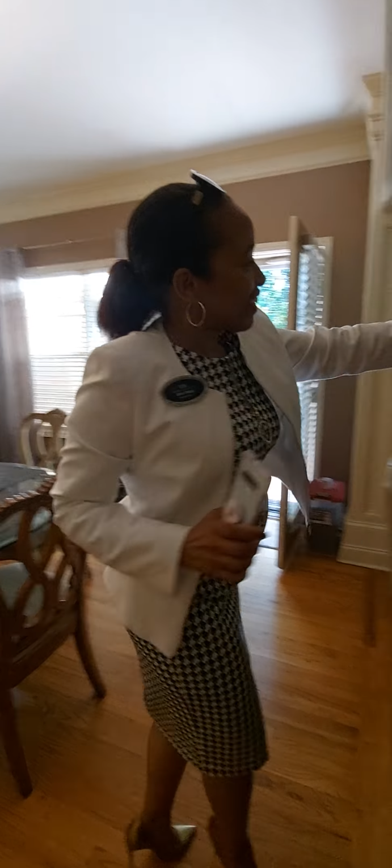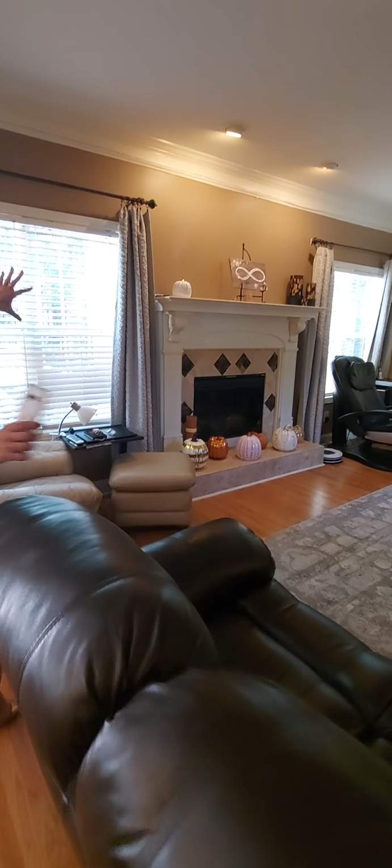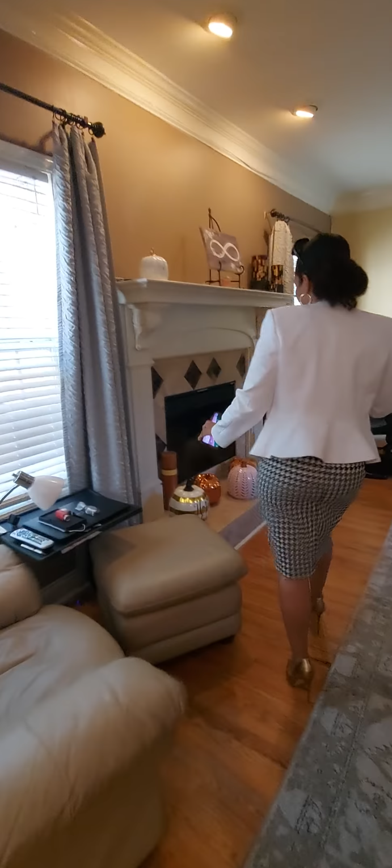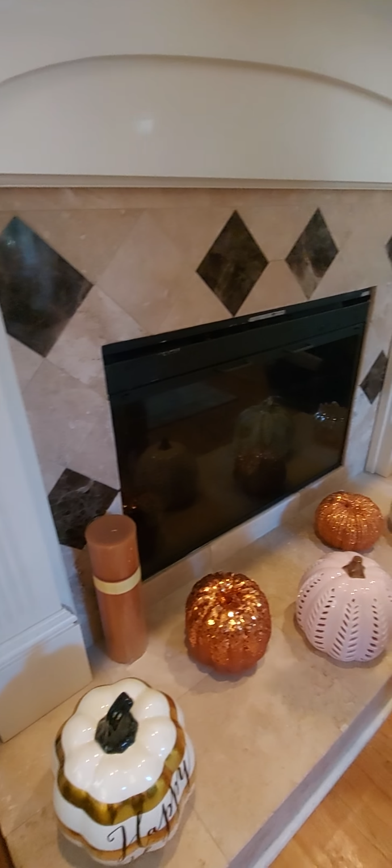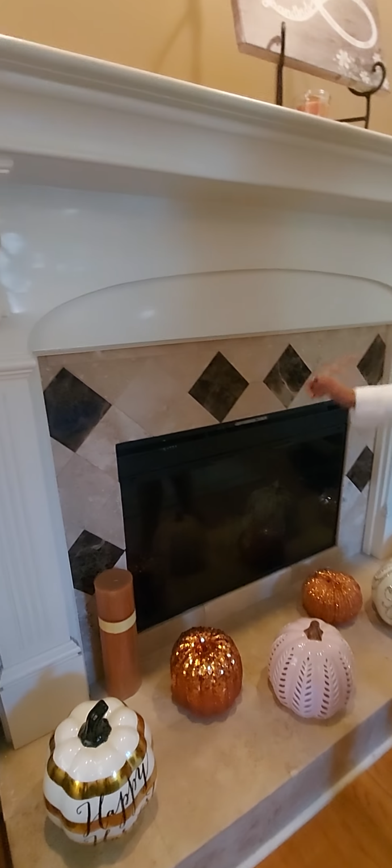Okay, I like the tile. Look at the details of the fireplace. This is all tile down here. Look at the molding here. Very, very nice. Even the cutout here is very nice. Hardwood again.